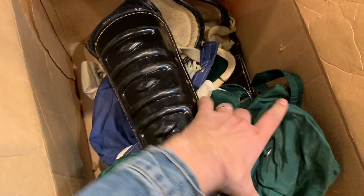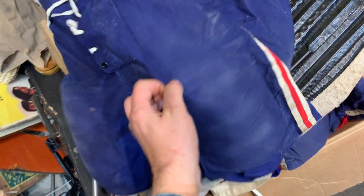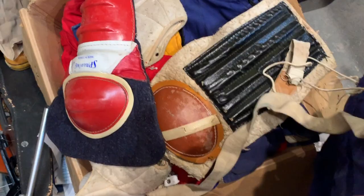Backpack, shin guards, all kinds of fun stuff. So if somebody's into old sports gear, maybe he played baseball and those look like catcher gear. Well, there's another box down here. This is old football stuff. Those are the old football bottoms, like 50s era, and all the gear. Looks like there's quite a few uniforms in there.